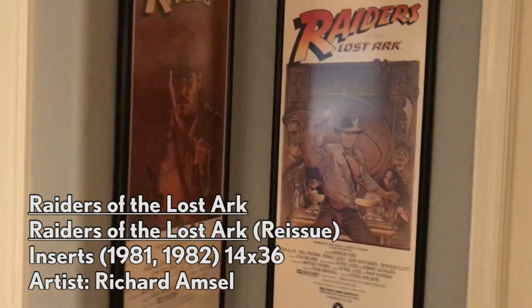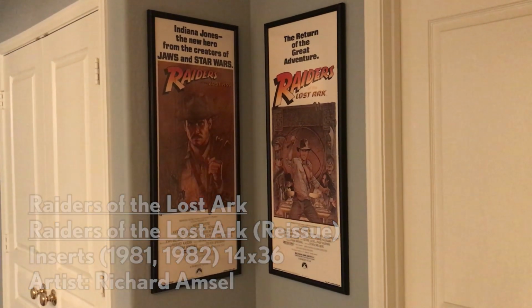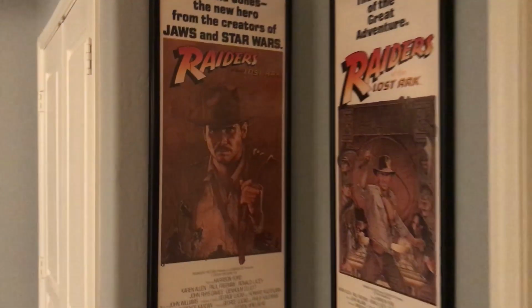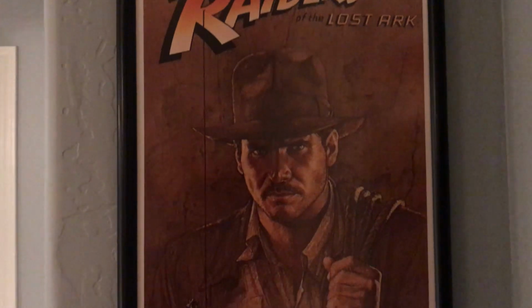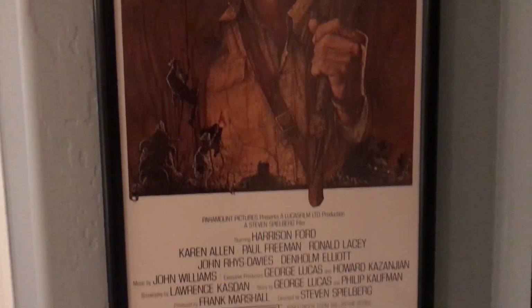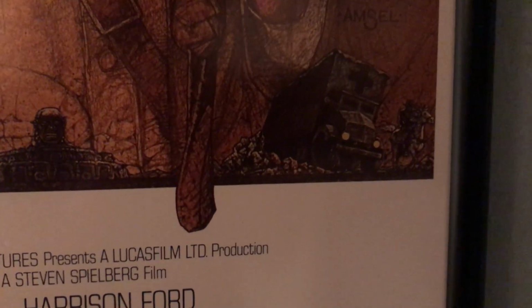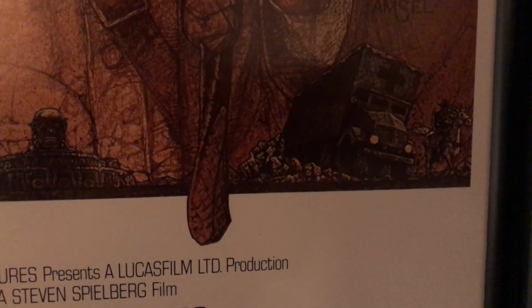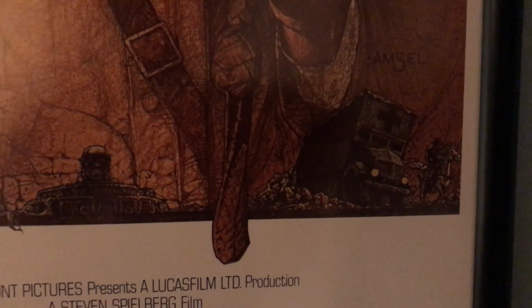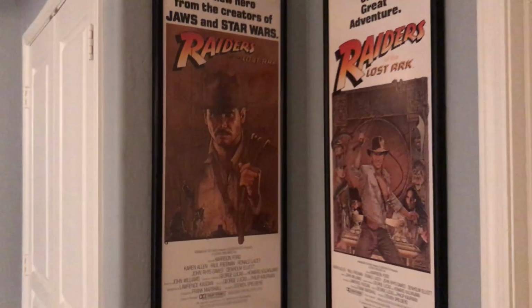And finally over here is the Raiders inserts. The original release and the reissue. This original release insert is also very often bootlegged. Again, cropped art is your key to knowing if you're getting an original or not. On the bootleg, that horse, the Arabian horse, is completely cut off on the side, and the whip doesn't extend as far. So when you're looking at the bootleg, it's very obvious when you know that it's not the real deal.